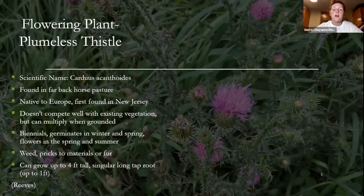Next is the flowering plant, and this one specifically is the plumeless thistle. I found this one also in the horse pasture. They are native to Europe, but they were first found in the US in New Jersey. They don't compete well with other vegetation. They aren't very invasive, but once they are grounded in the soil, they can reproduce.